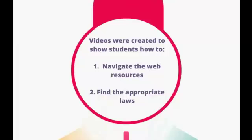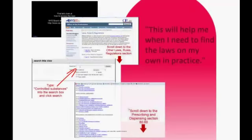It made me know how to get to the site. I think it was better than her going over it in class. You can slow it down, and if you need to go back over a section, that was helpful. You can go at your own pace. Review it if you needed to.